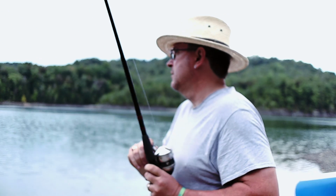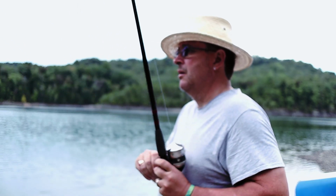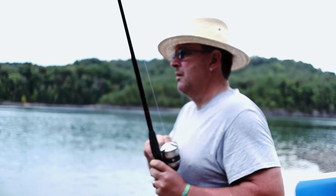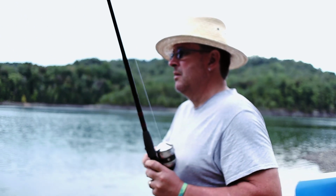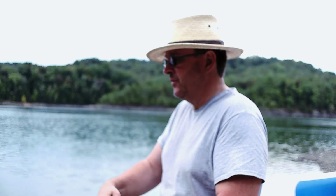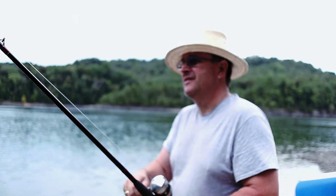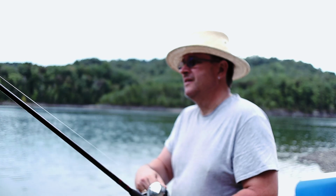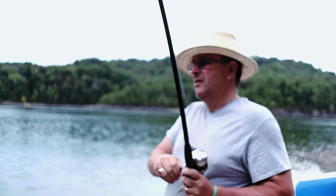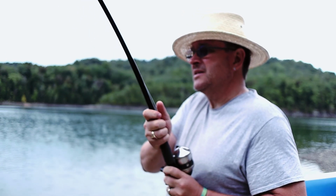Another little jig action. Every time I do that, I expect to lose my lure, for sure. Ooh, almost pitched it right on the bank over there. Same spot as before. This time I do not think it's going to come loose. I got lucky last time.